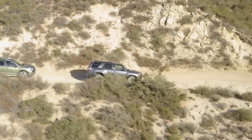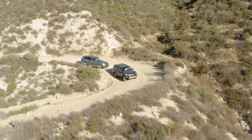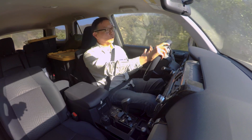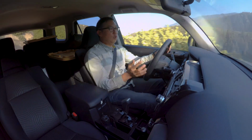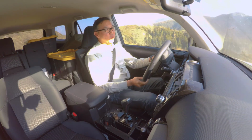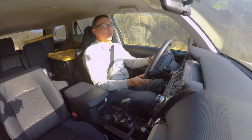So we just got done with the more difficult part of the trail, and we're on relatively flatter ground. As to be expected, the 4Runner didn't even break a sweat. It can get out of situations that are mind-bogglingly difficult. Having said that, you do lose out on a lot of on-road comfort and stability. And the reality is, I think most people spend their time on the road more than on the trail. So, you know what, that's gonna be a compromise that you're gonna have to make.